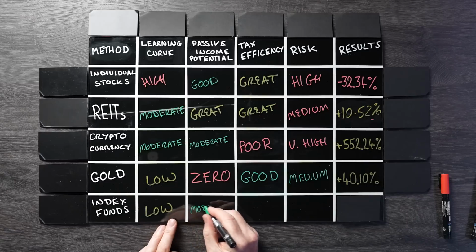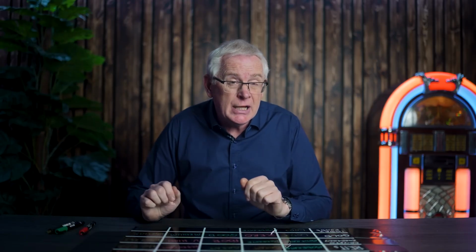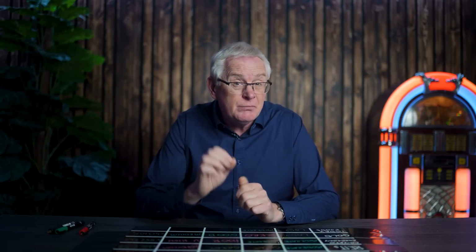For passive income potential, I'm going to say this is moderate. Index funds don't directly pay high dividends like REITs, but they still provide some income. Many companies in the fund pay dividends, and those are automatically distributed to you or reinvested back into the fund, depending on your choice. While the main focus of index funds is long-term growth, the dividend income can be a nice bonus, especially if you're investing in funds that focus on dividend-paying companies.